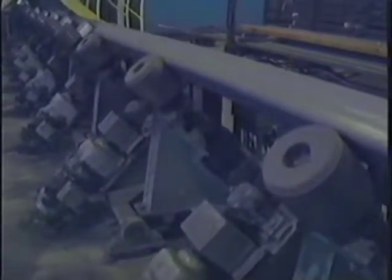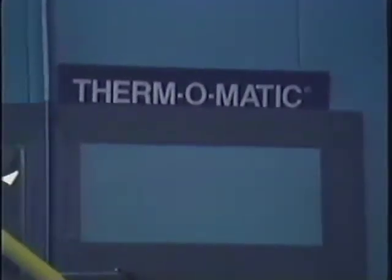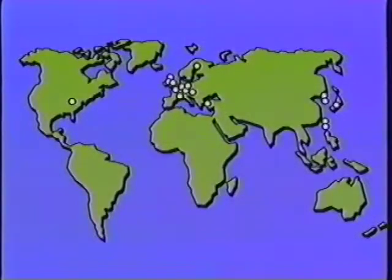All these benefits become yours if you install a Therm-O-Matic package in your plant. And remember, a Therm-O-Matic system can be tailor-made to meet your specific requirements. Choose the Therm-O-Matic. A number of companies have already done so. Several installations are operational around the world. The reference list of satisfied users is long.